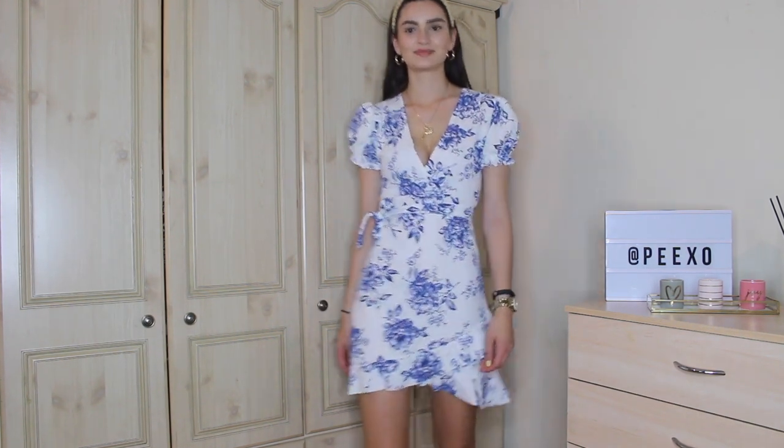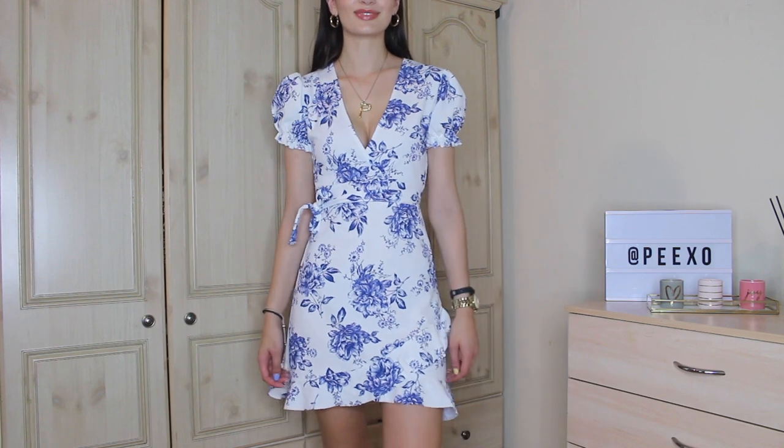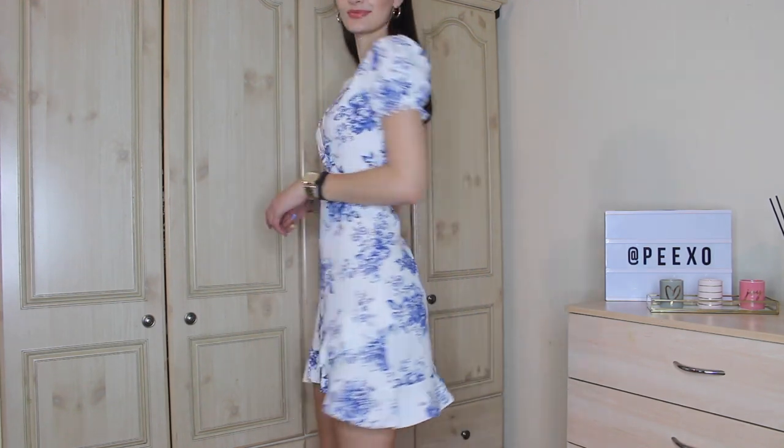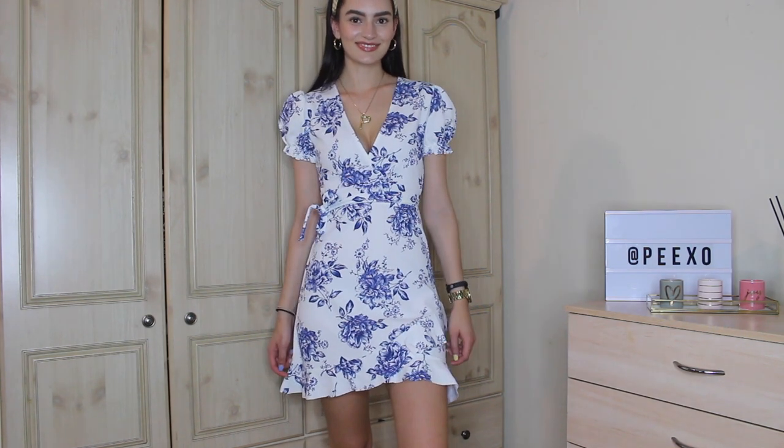I have a couple of pieces in this sort of print and I just thought this dress was really, really lovely. It goes into a little skater tea dress kind of thing, which I love, and I just think it's really nice.